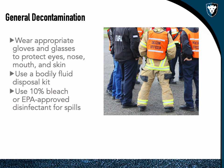Make sure that you are using the proper equipment. Use 10% bleach or EPA-approved disinfectant for any kind of spills. Also, dispose of contaminated items. Make sure you dispose of them properly. Bloody gloves and things like that cannot just be thrown in the trash. They have to be thrown into a red bag or a biohazard bag to make sure everybody knows, hey, this has potentially infectious material.